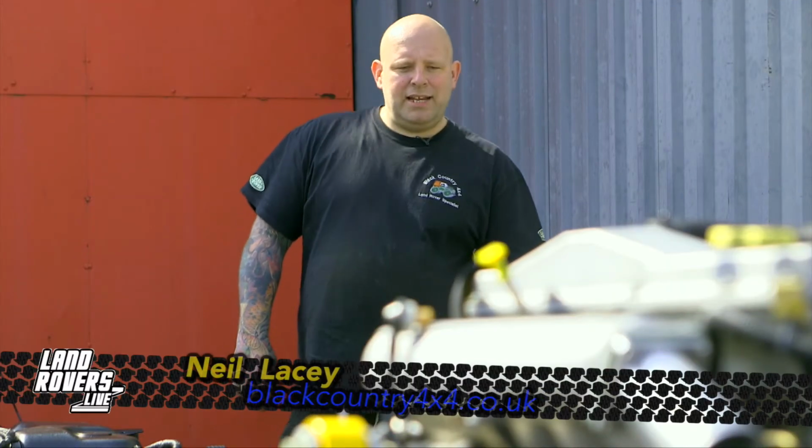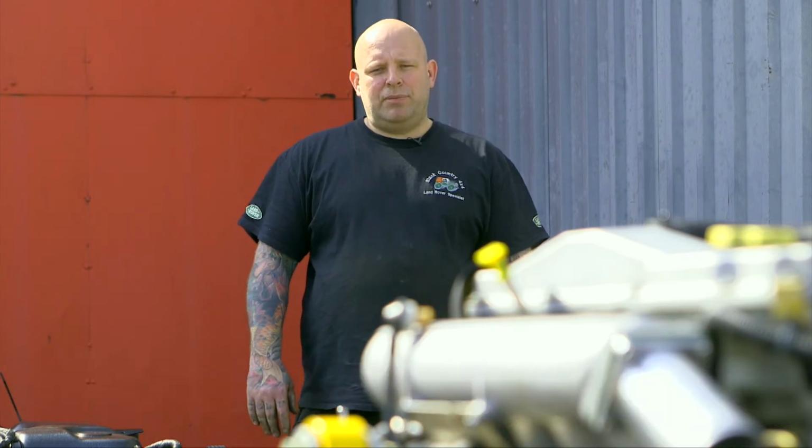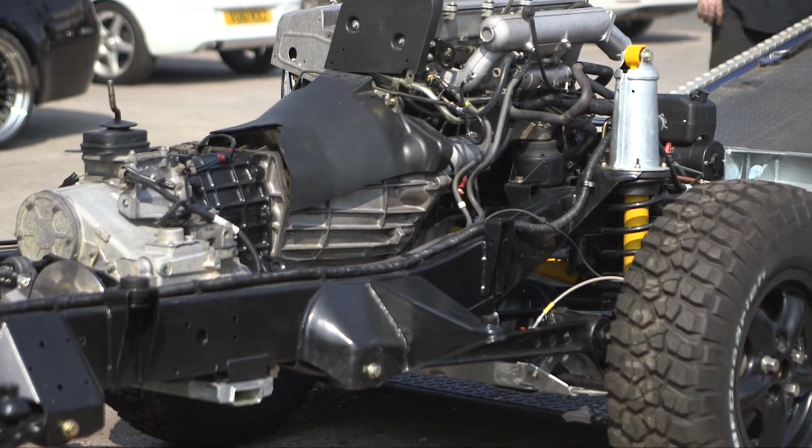Well, we've got here a customer came in with a tired Disco 2 that he wanted completely stripping down and a complete nut and bolt restoration and build up, and here it is.